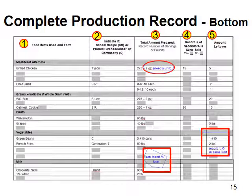Next component is the grains. In this section, indicate if the items are whole grain by recording WG. The whole grain bun was a Sara Lee product, and 275 were prepared, same as the chicken since this was a sandwich. The weight of the bun is indicated, and the leftover amount recorded. An oatmeal cookie was made with a school recipe, and 280 were prepared, with 20 sold and 15 left over.